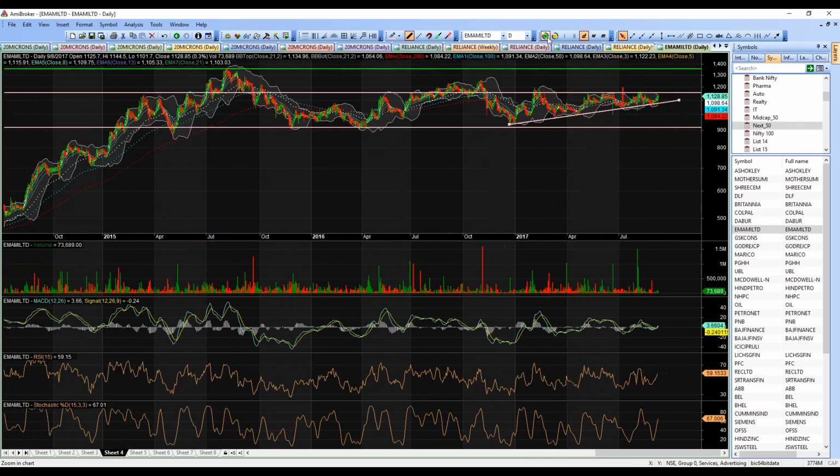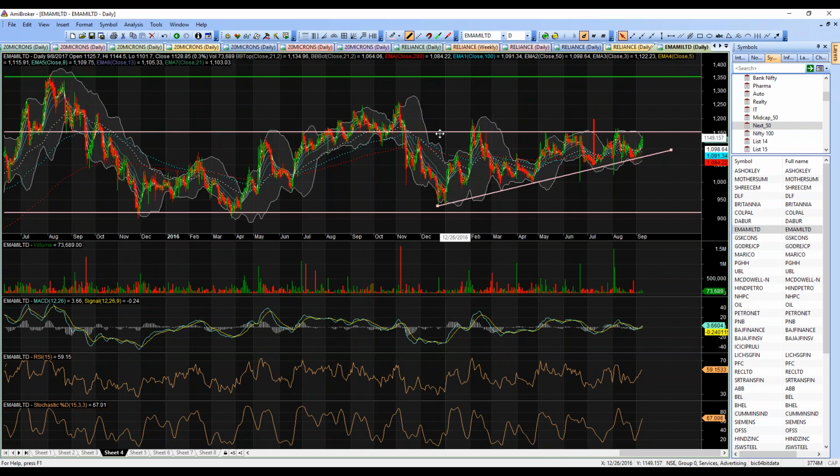Now, if you look at just this ascending triangle and look at the measuring implications, 1,150 to 950, you're talking about a 200 rupee move, and 200 rupees up is 1,350, which is back to its old life high, right? So that's really interesting, right? All right, so that's another long.